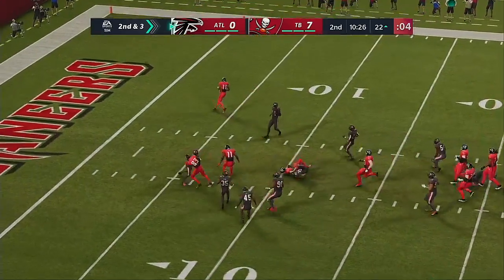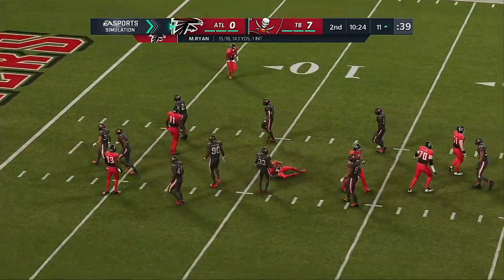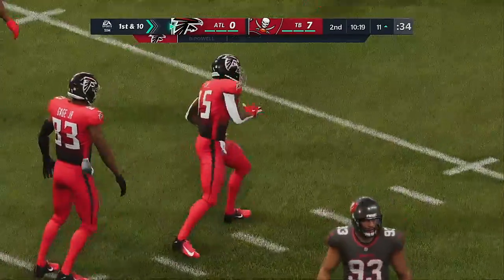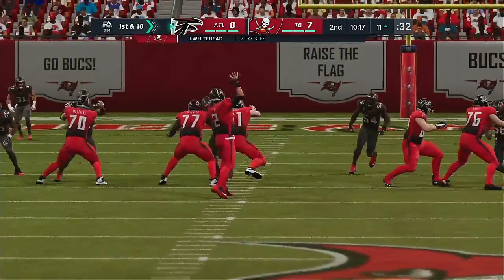Ryan will throw again. Open is Powell. That's complete, and down inside the 15, shy of the 10. 12 yards there and a first down.